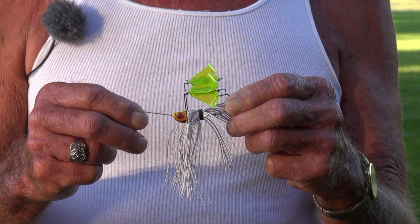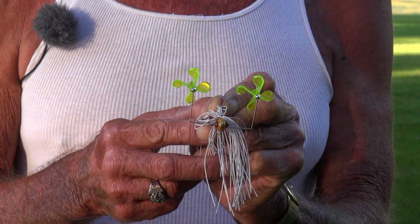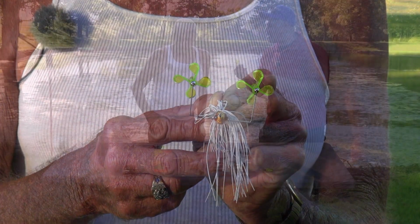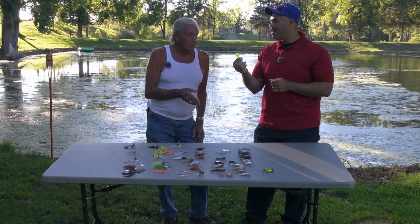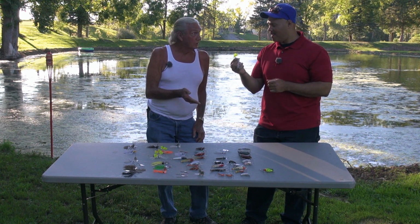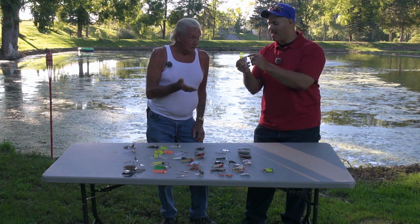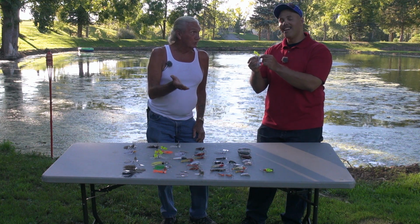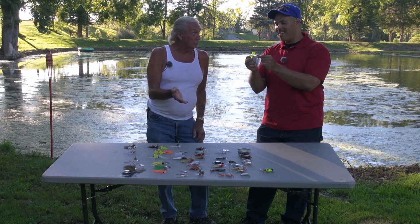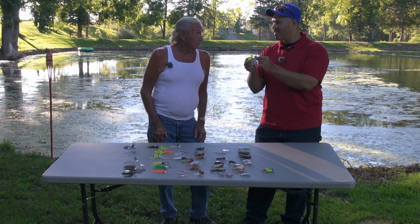What is it that you do? What's the secret that makes them not chip? With each lure, in the spinner baits and buzz baits, I rubber coat each lure. There's no paint on the lure at all. And I think that's the selling point of the lures. You never have to buy a new lure because you chipped it and the paint came off. You won't have to worry about it with this lure.